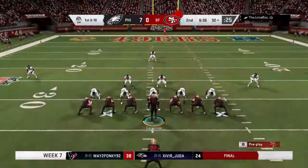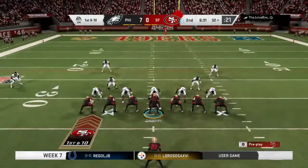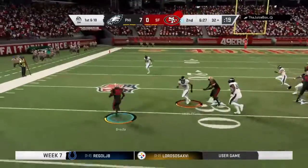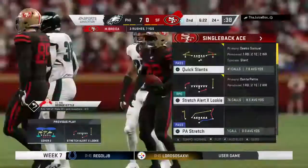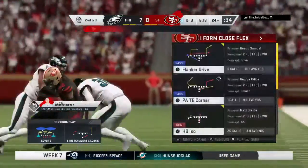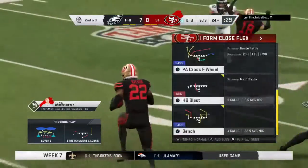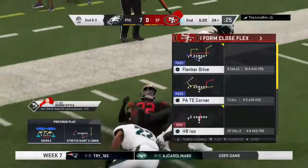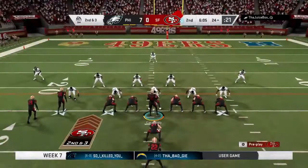From the 32 now, here's 1st and 10. Garoppolo gives to Breida. 7 yards on the pickup there, and it'll leave him with a 2nd and 3. That's a strong pickup right there on first down. And as this drive goes on, we're seeing an offensive line and running game imposing its will.